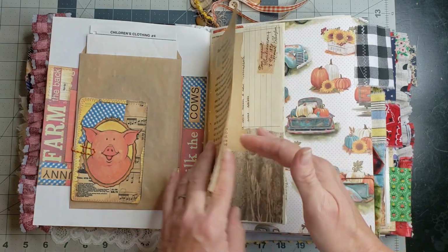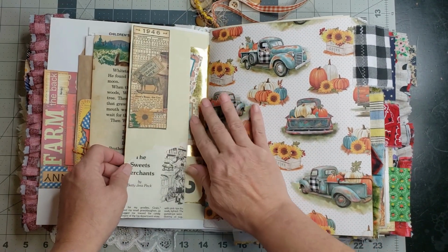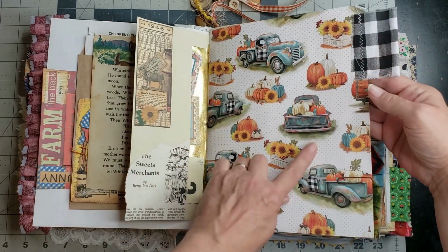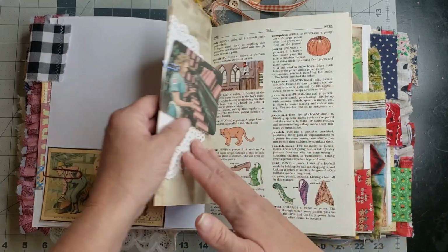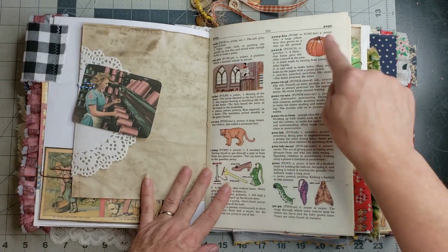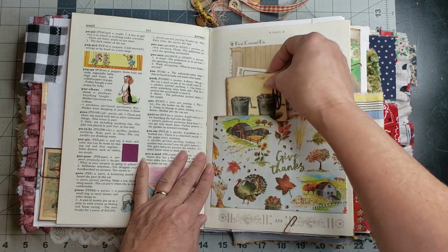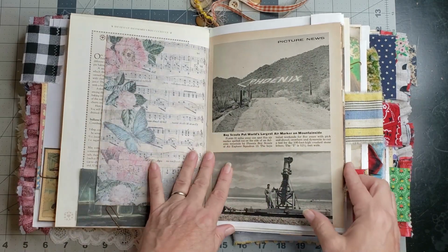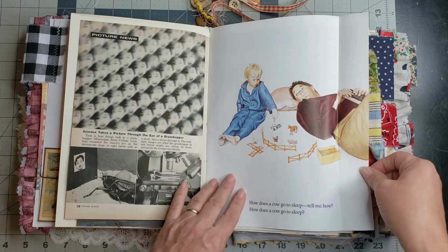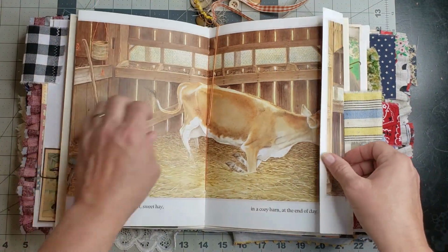Vintage children's book page. This is an envelope. It's got goodies inside the envelope. Love this paper. Little catalog card. Got the little pumpkin there. Some goodies tucked into this pocket. I'm not going to pull everything out of the pockets just because we have 3 more journals we've got to get through. Isn't that gorgeous? Love that.